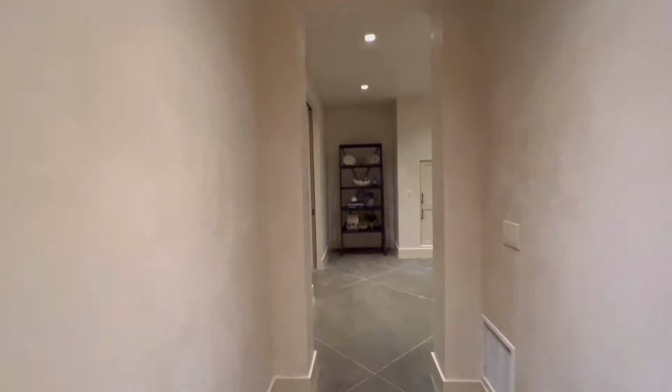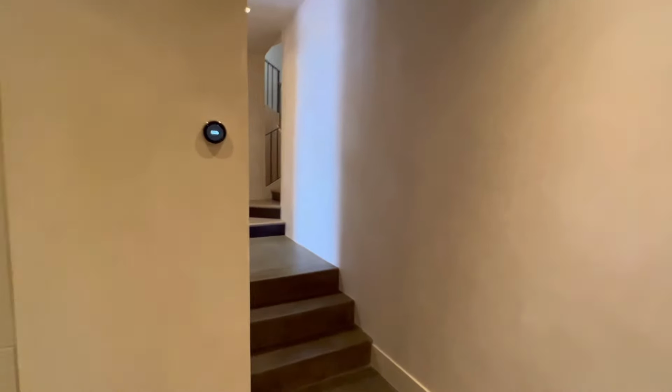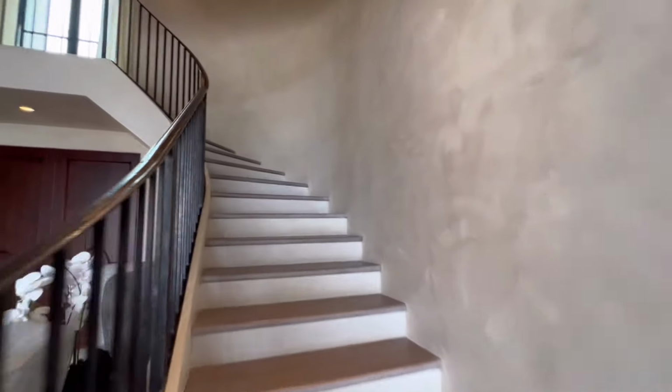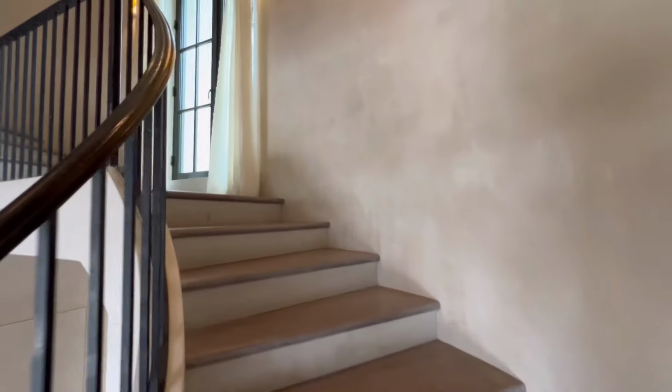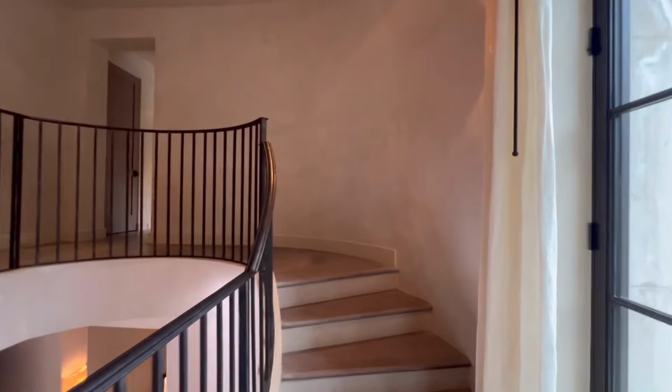Let's go back up now. Looks like a laundry chute there. That's cool. All right, now we're going to go upstairs. I love the curve of this staircase here. Beautiful ironwork on the railing. So custom, so tight. Everything fits perfectly.